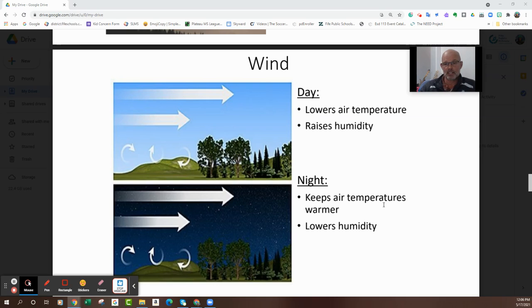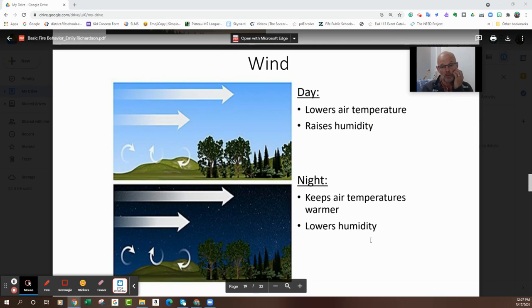it creates a blowtorch kind of situation because the oxygen that's carried there fans the flames and it allows the fire to travel horizontally along the ground a lot easier when the wind is blowing. So instead of the flames convecting straight up, if you have wind, it's going to push it left or right or whatever direction the wind's going, and it's going to catch that stuff that's next to the tree that's on fire. At nighttime, the wind keeps the air temperature warmer because it's moving, and it lowers the humidity, which is pretty odd to me. I thought that it would be the same as during the day, but that's absolutely not true. It lowers the humidity.